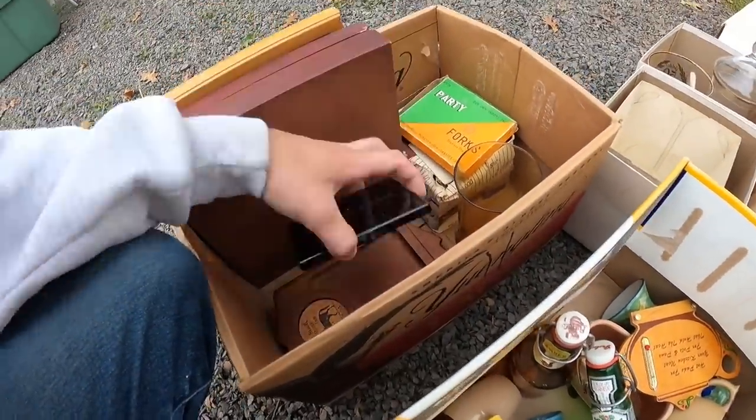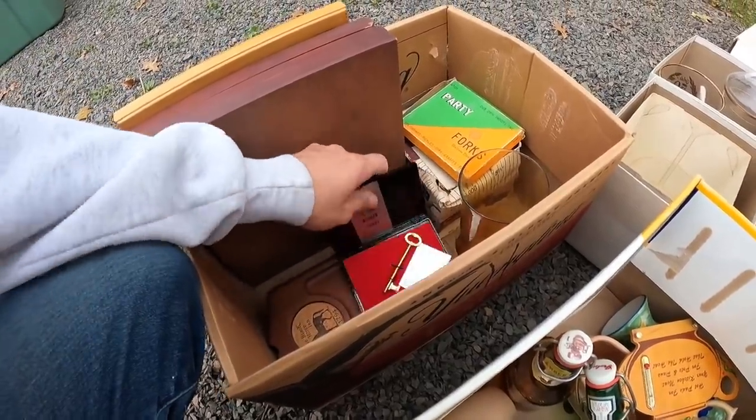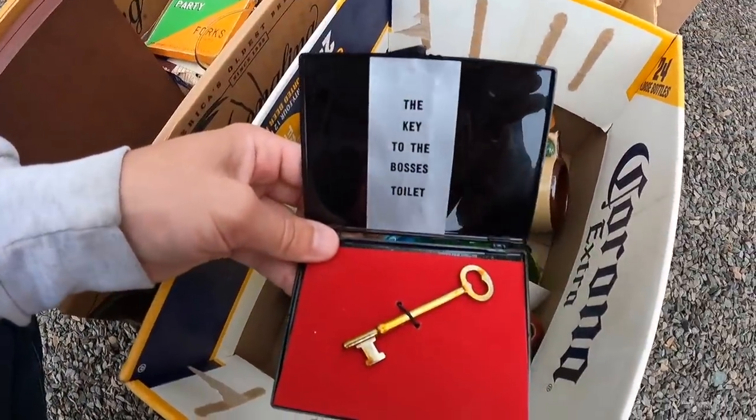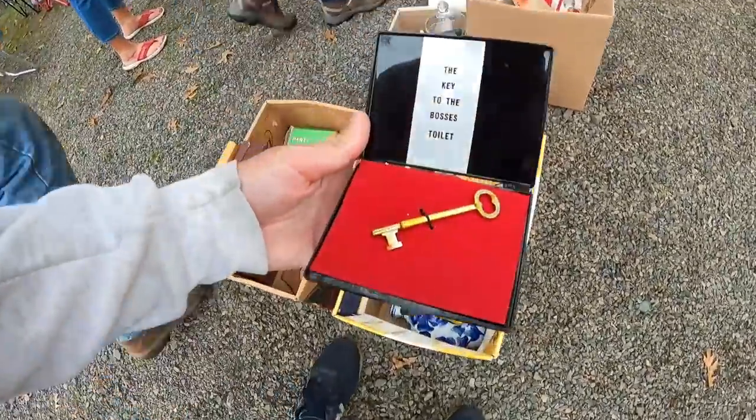Executive award. That was a dollar at one point. I don't know what this is. Looks like a makeup thing. No. Ooh. That's a great one. Key to the boss's toilet. What's the key for? I'm curious. The boss's toilet. Pardon me? The boss's toilet. Oh my god.